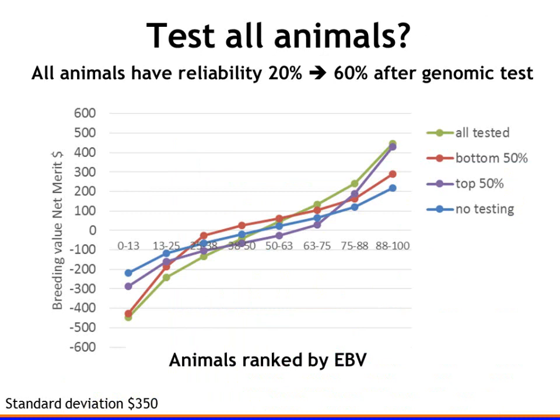And naturally, when you invest in testing, a question arises. Should I test all the 100%, or should I just test 10%, or should I test 50%? We were interested in this question, and we used the same approach. We had these 1,000 animals and we ranked them into different groups of 12.5%. That's what you see from 0 to 13, up to 88 to 100%. In case you didn't do any testing, we assumed we had the parent average and we ranked them. So this is the average of our top 12%.